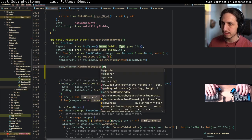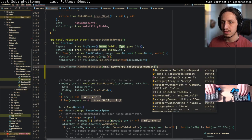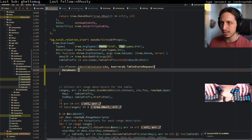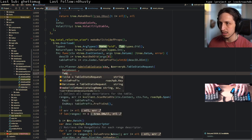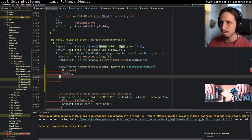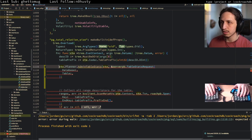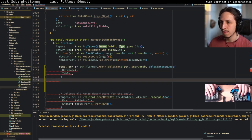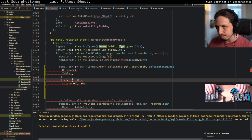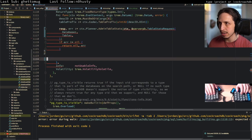Okay, and then this thing is implemented by, okay, so we do have it. Planner.admin table stats of... okay, so then we get to call in context. We get to make a new table stats request and basically fill it in with our database and table. And I think the table has to be schema qualified, which it always should be, I guess. And this thing is going to return a response and error. If error is not equal to nil, just return no error. We ultimately get to delete all this stuff that we wrote. Sad but true, just not necessary stuff.